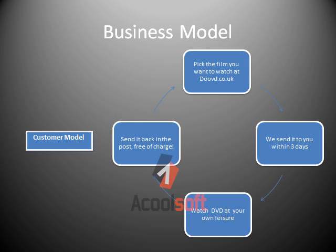This is the company's business model, and it gives a brief idea of how the service will run. There are 4 steps in the cycle. It starts with picking the film on the website, then the DVD being sent to the customer, who will have it for a maximum of 7 days, and then the customer can send it back for free in a prepaid envelope, which we will provide.